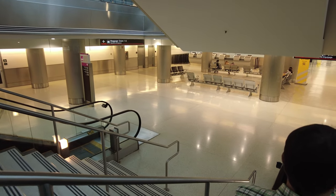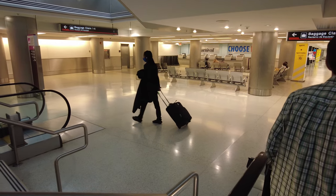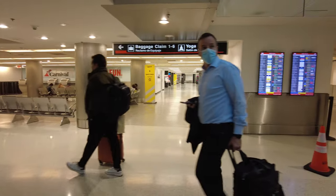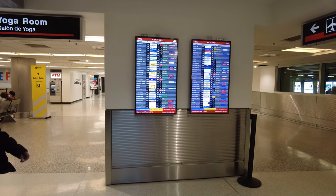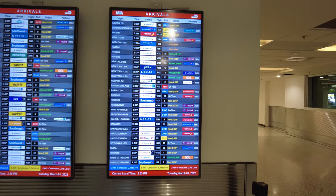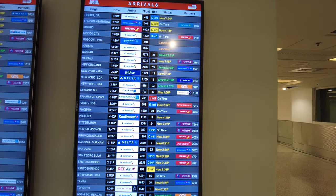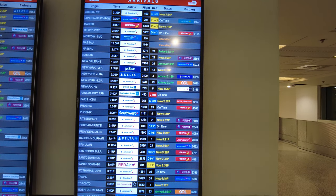So what I'm gonna do here is get my baggage and then get an Uber to where I'm staying, because traveling with this amount of luggage, it's not good for me to take public transportation to where I'm staying. Looks like belt 4 is my baggage claim.